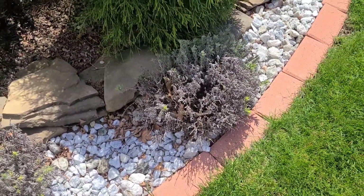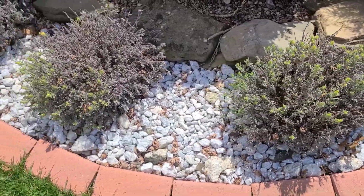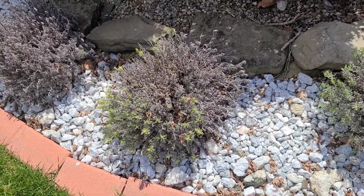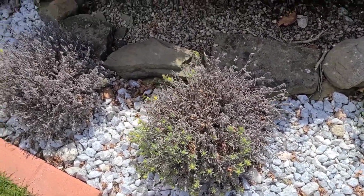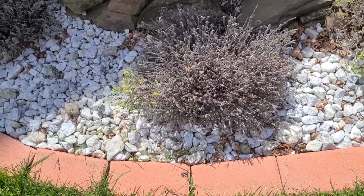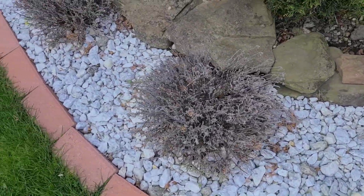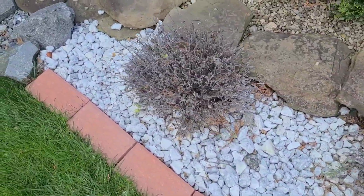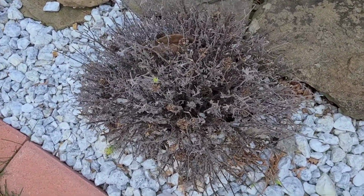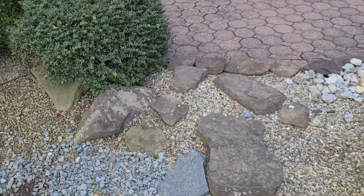Here are my lavender, and they're just starting to grow again right here. I cut them back a little bit. I was afraid to cut too much back because I never really grew it before. This one looks the crummiest. I'm hoping that they're going to come back. Like I said, I never grew them before, so I don't know. We shall see. We shall see.